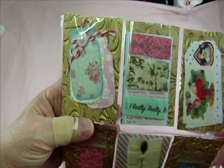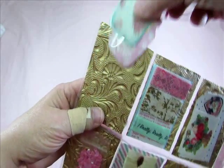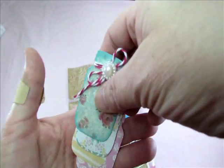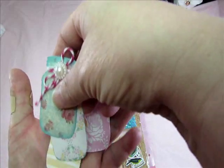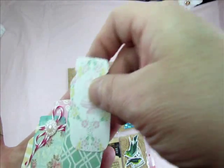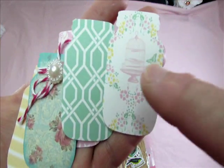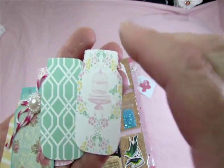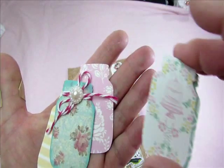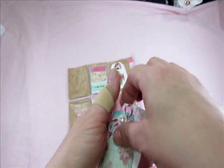Excuse me. Oh my gosh, look at all the goodies on this side. Oh, thank you for giving these to me. I don't have any mason jars. I can trace these too. Yay! Aren't they beautiful? Look at this one with the bird cage. These papers are gorgeous. Oh, thank you so much.